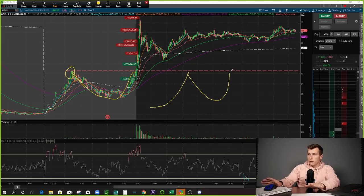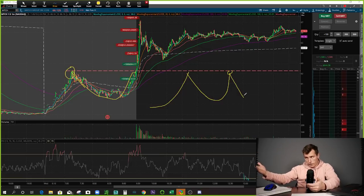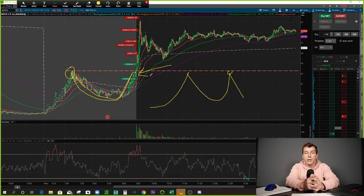Typically, this would be a double top, right? You're right at resistance. What most of you guys are taught, and I myself included in that group, is that this is more of a double top pattern, and to buy right there would be buying at resistance, and that's typically a no-no, which is true depending on the circumstances.